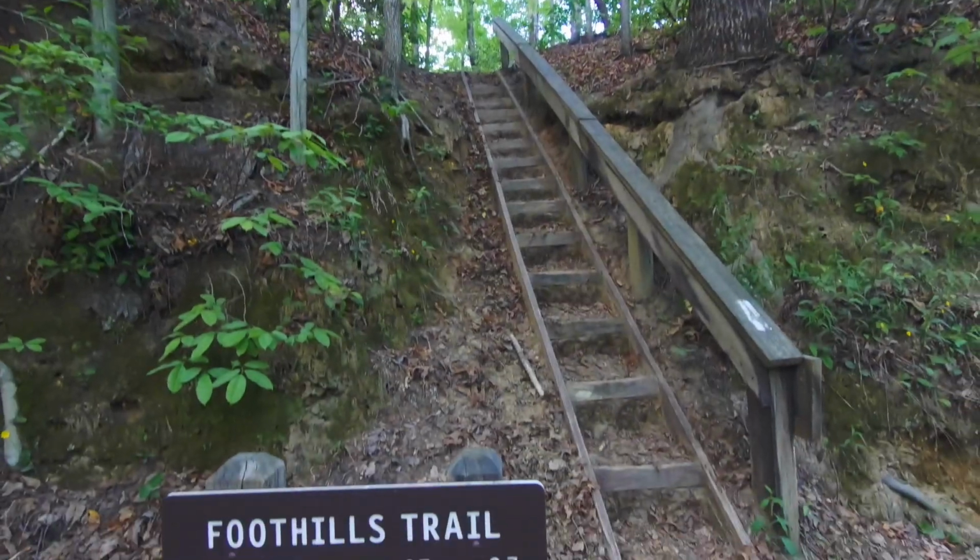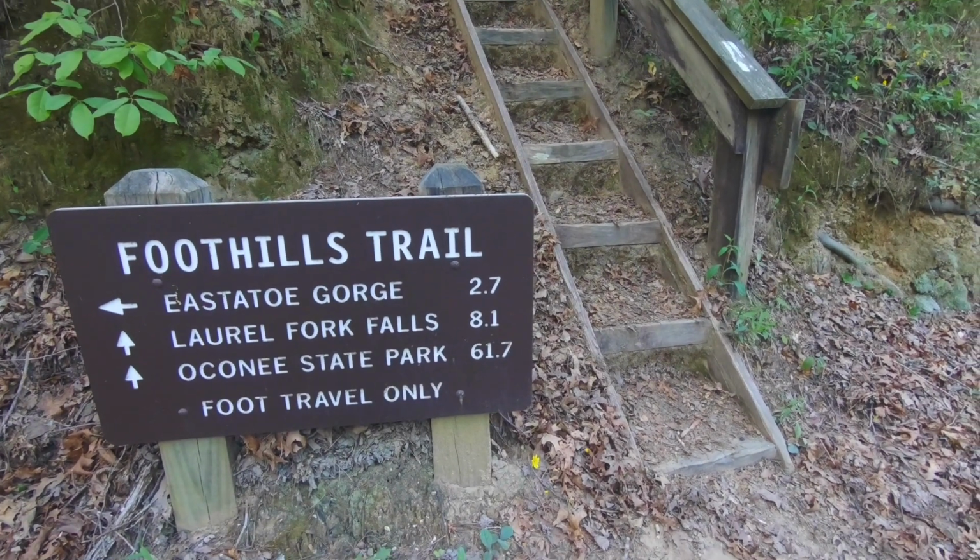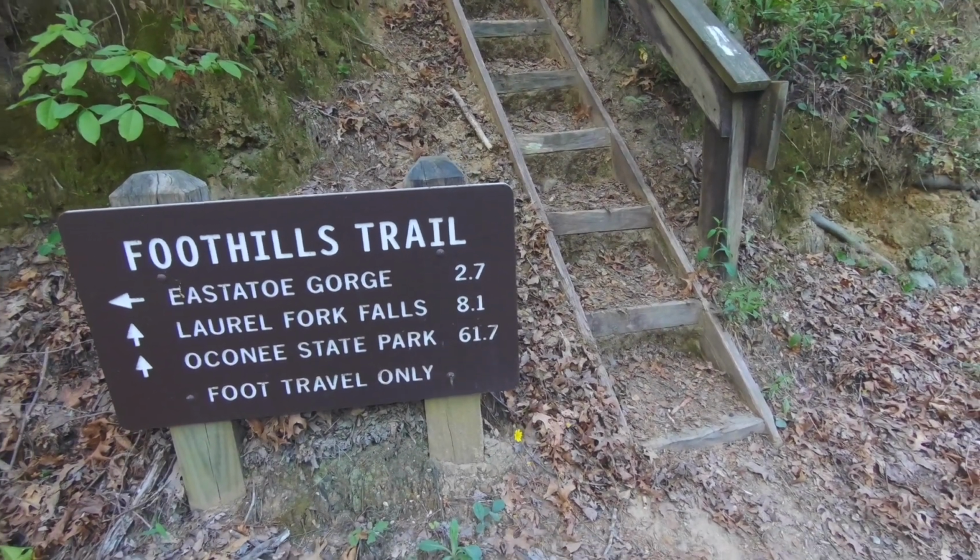this day. I don't know if it's because the trail is easier, but haven't had trouble with my breathing, so that's helped, and my energy's been up. Still took a nap. Been 61.7 miles, still going.